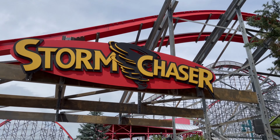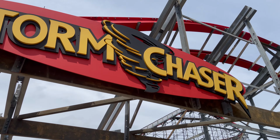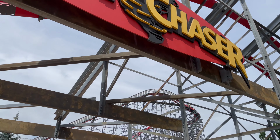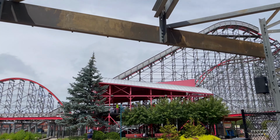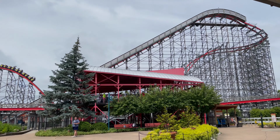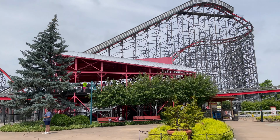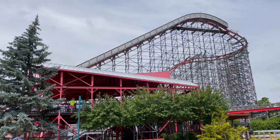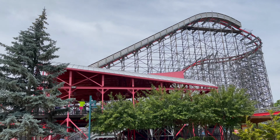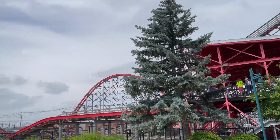But I recommend always coming back here to Storm Chaser first, as it's the most fun ride in the park and everybody loves this ride. This ride used to be called Twisted Sister when it was Six Flags. It was a dueling wooden roller coaster, but they changed the name back then because of a lawsuit from the band Twisted Sister. They changed it to Twisted Twins. It is now Storm Chaser, which is an RMC ride. There it goes.